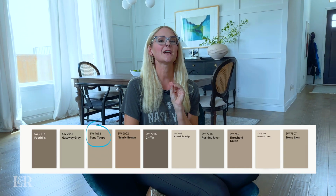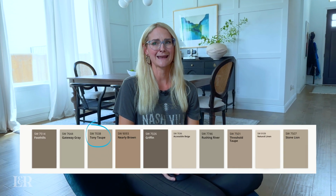Second of my favorites in the browns paint family is called Sherwin Williams Tony Taupe. So I've used this in a lot of different applications. It's really just that perfect middle ground taupe color, not brown, not really beige, not overly saturated, not underly saturated. And so I love this one as something that you can do in kitchens if you're wanting to do that dual colored kitchen, but you're absolutely not wanting color.